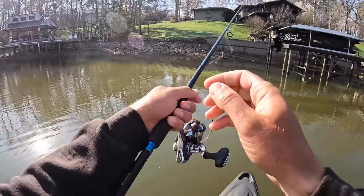The weekend tournaments are 8 hours too, but there's a local club here in the Knoxville area. They fish here on Fort Loudon, and they should be starting up soon. I haven't seen a post about it, but they usually start up around April. They'll fish the evening hours. In years past, it's been on a Wednesday or Thursday night, run from like 6 to 9 p.m. And I've thought about posting some of those unedited tournament videos, because they'd be 3 hours long.